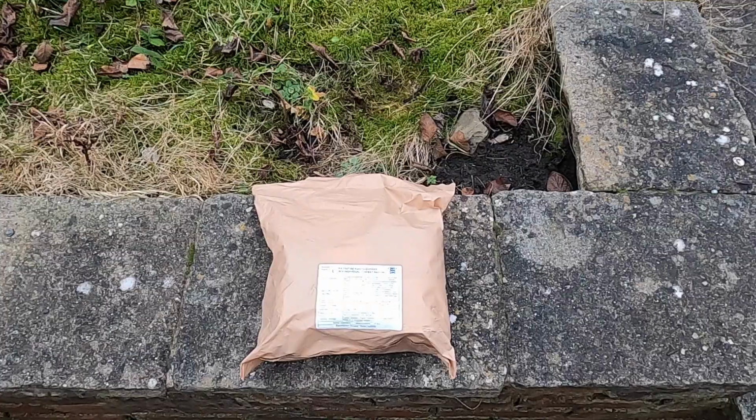Today we're going to be looking at an Estonian combat ration pack. This is a 24-hour individual ration pack, and this was donated to me from Sam's World of Rations.